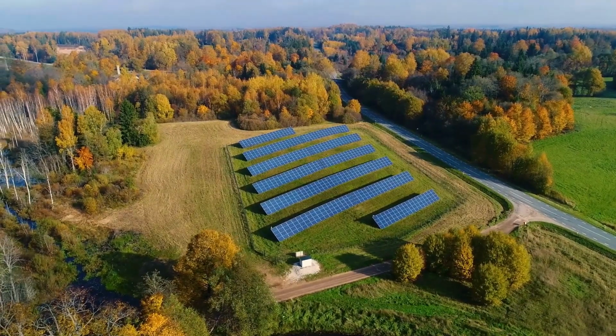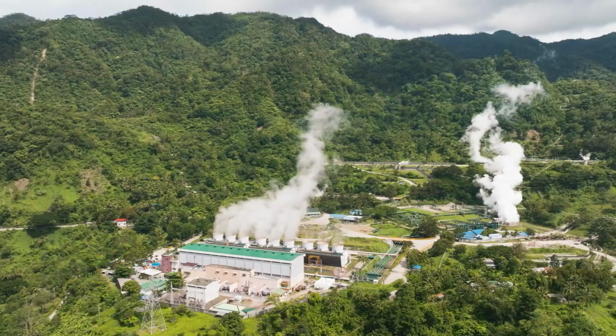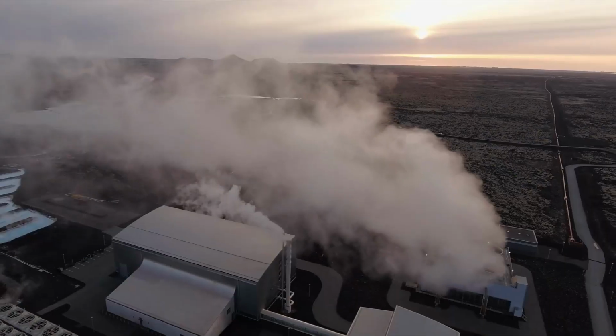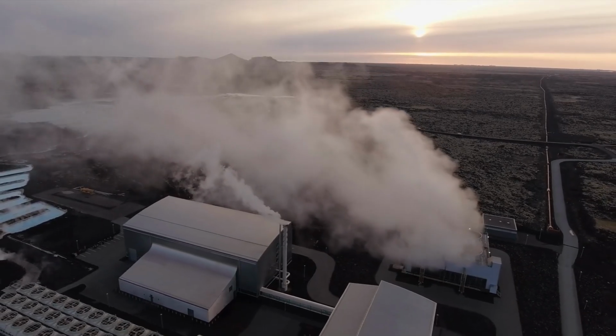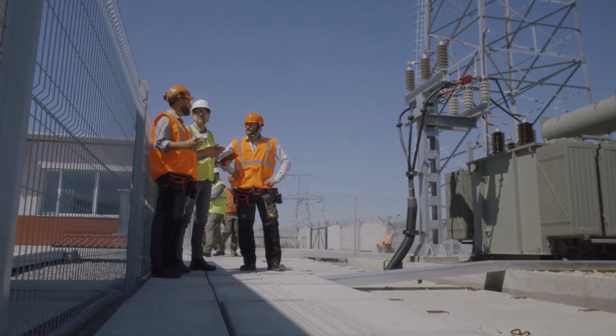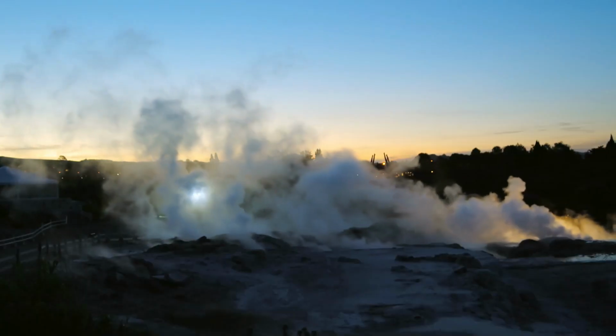Unlike wind and solar energy models, geothermal energy can be extracted all year round and doesn't have to be restricted to weather changes or wind pressure. As of now, geothermal energy supplies less than 1% of the world's energy needs. That's not impressive, but it could be enhanced in the near future. But how does geothermal work anyway?